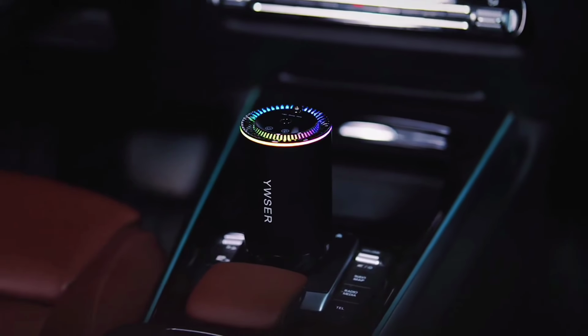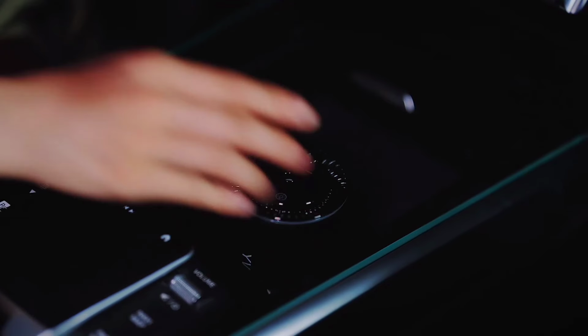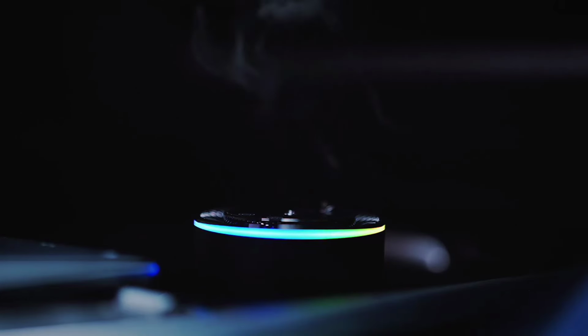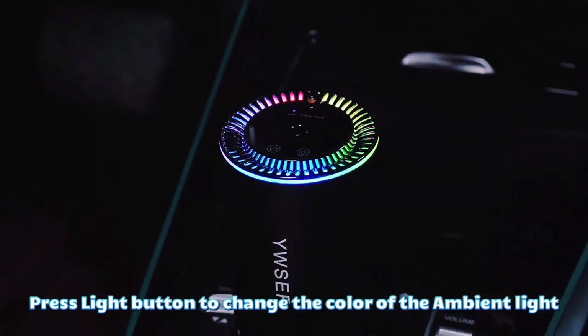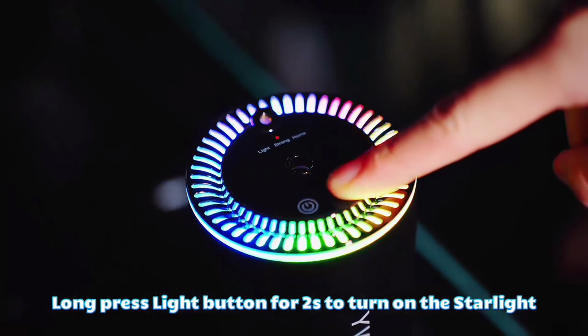Number 13. Smart Car Air Freshener with Starry Projection. This device freshens your car automatically throughout the day. It also projects a soft, starry pattern, giving the interior a modern look. You can choose between multiple spray modes and intensity levels. It runs on a rechargeable battery, so there are no wires. Makes your car smell great and look stylish at the same time.